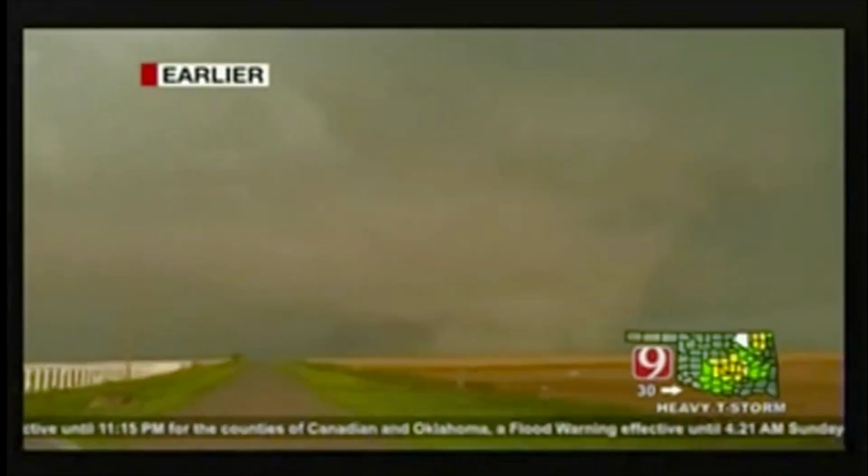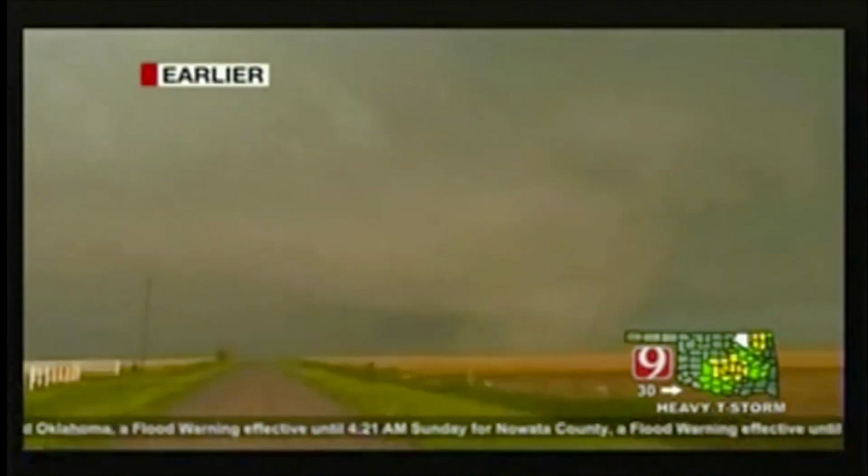But now there it is on I-40. That's just to the south. That is on I-40. You can see the right side and the left side. That's a mile wide. It had a satellite tornado we barely even talked about set down. Look at the damage there.